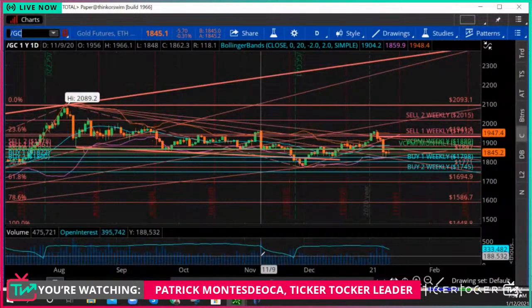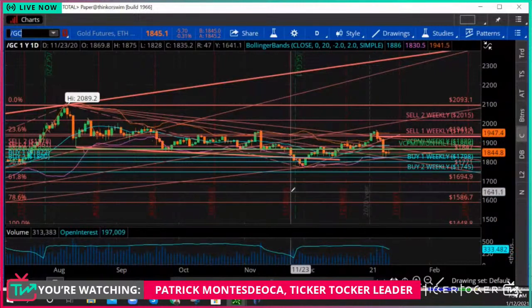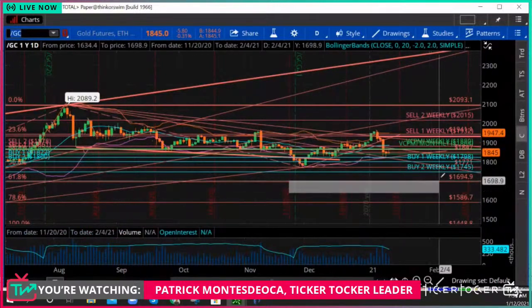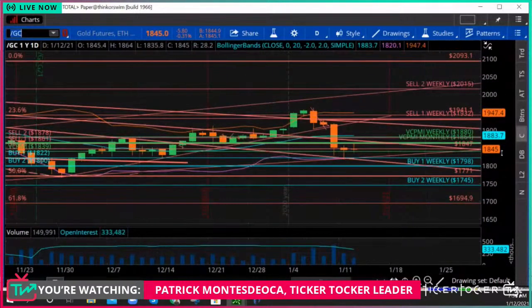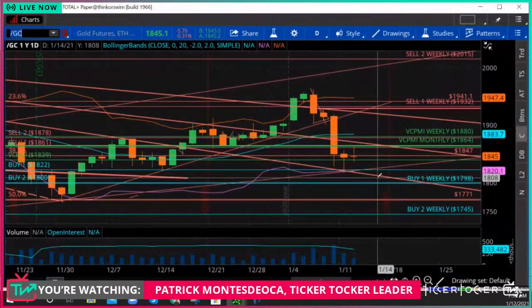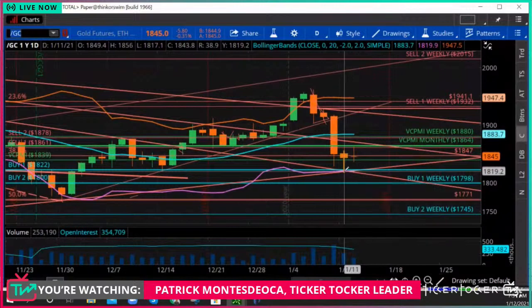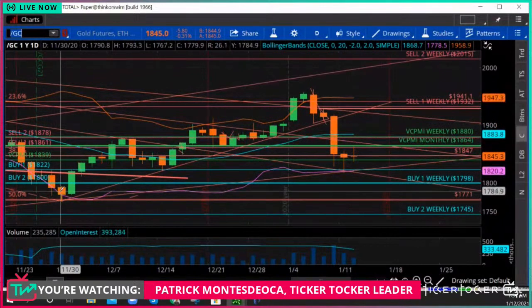So what the VCPMI is doing here is identifying the beginning of the third leg. It looks like we came down right into a buy area, a combination of Fibonacci trend lines, Fibonacci retracements. The 1767 corresponded to a 50% retracement from the low that we made in March of 1456.57 to the high of 2089.